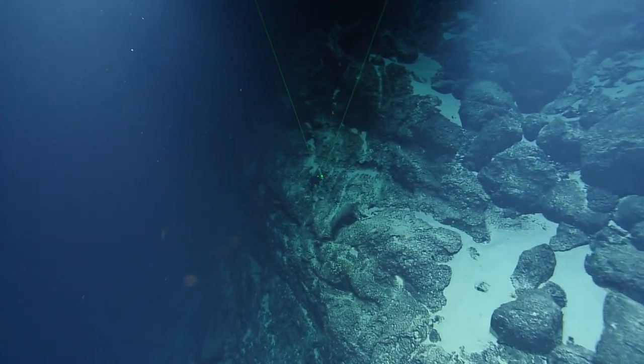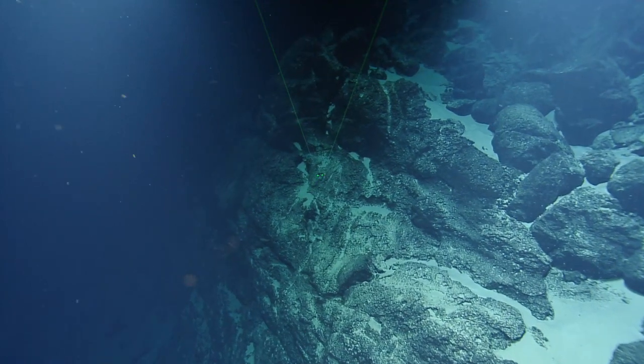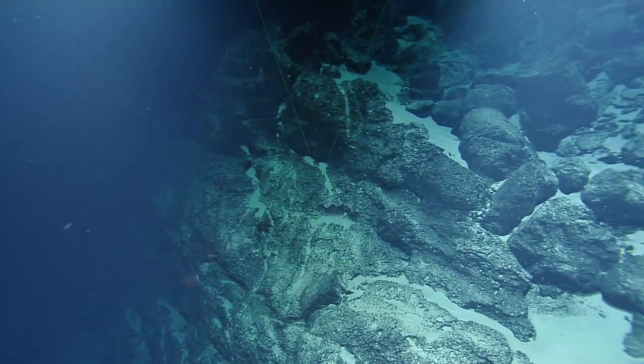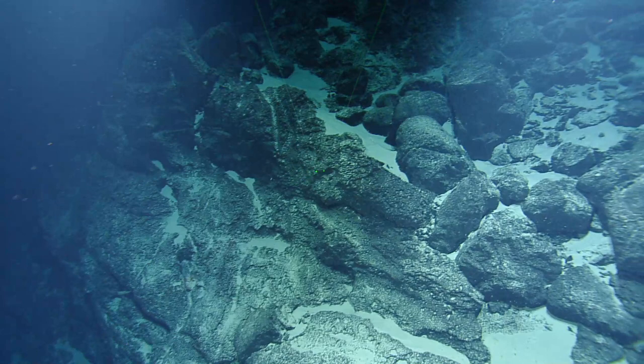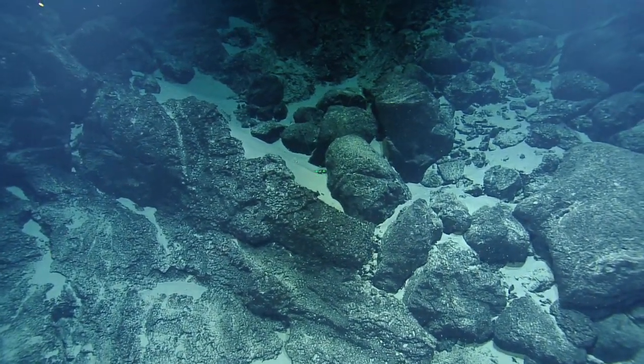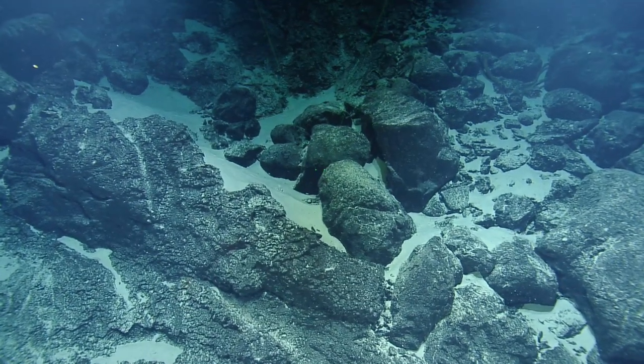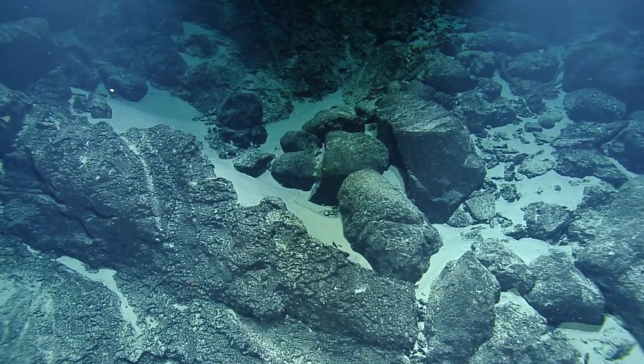It's a big, steep wall right there. Surprised there's nothing on it. I know. That we can see. I guess it's still kind of sedimented, but not. Keep coming up. We've seen more growing and more sedimented areas.